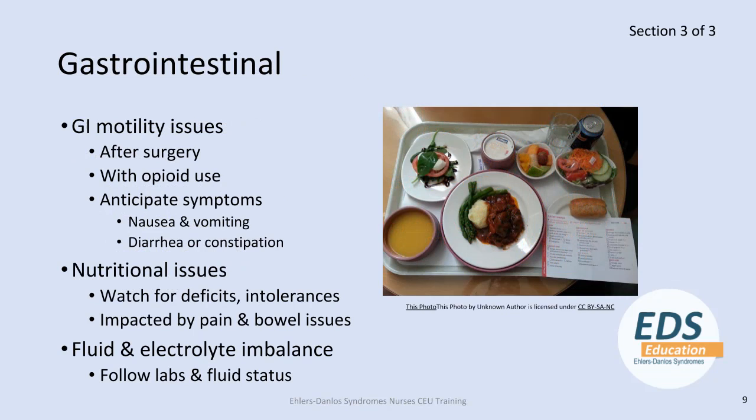Considering GI problems, these problems can go either way, from irritable bowel syndrome to gastroparesis. Nursing measures require symptom control and evaluation of nutritional status and hemodynamics. One type of EDS in particular causes severe periodontal issues, so please be aware of their nutrition. Be aware of blood results. Are they anemic, dehydrated, even ferritin levels, diarrhea with antibiotics, etc.